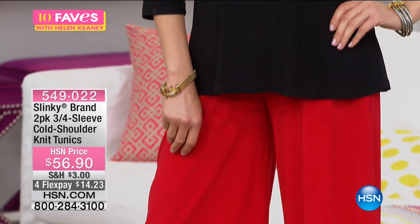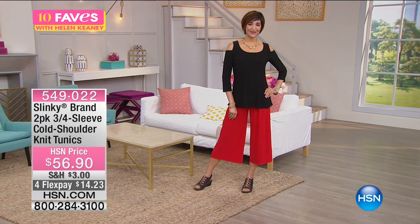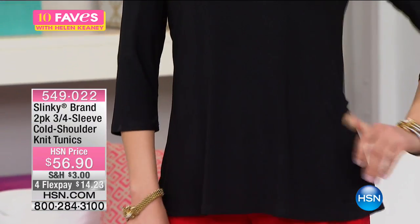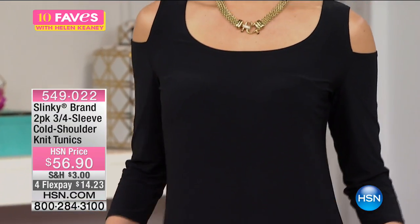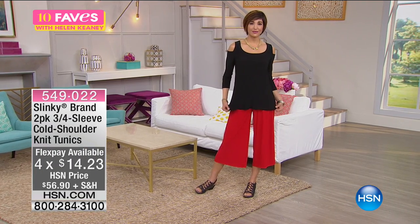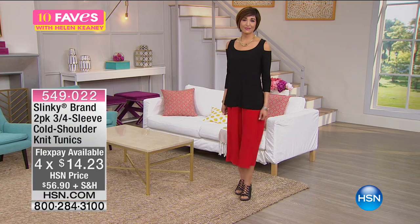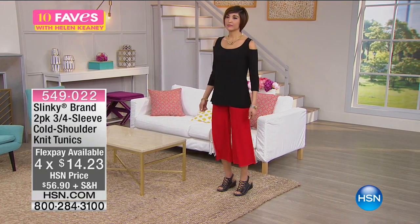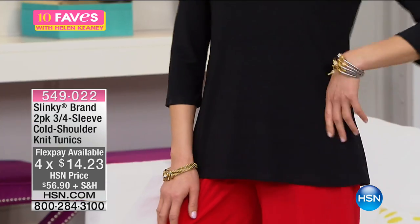We have this coming up in 10 faves from Emma Sky. You can wear a long necklace, a short necklace. You can wear no necklace. And also, I like how much room she has around the waist. Now, obviously, she's very slim and extra small. But no matter what size you are, you get that much room. It's not skin tight. And also, the length of the sleeve.